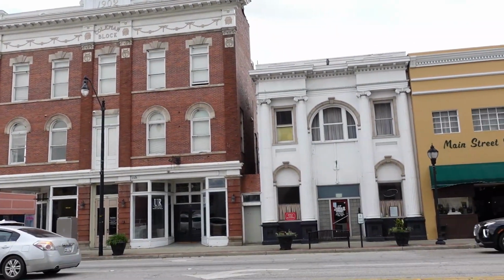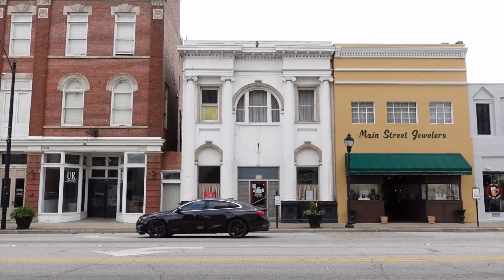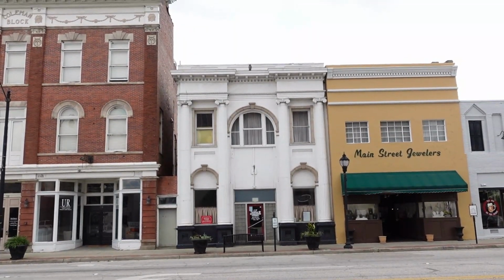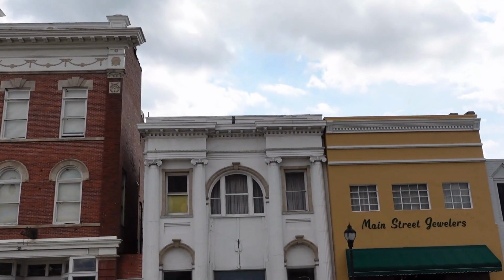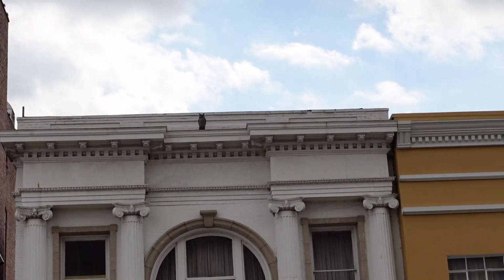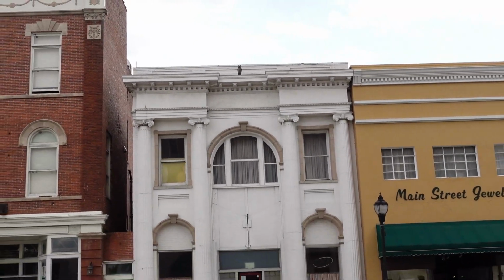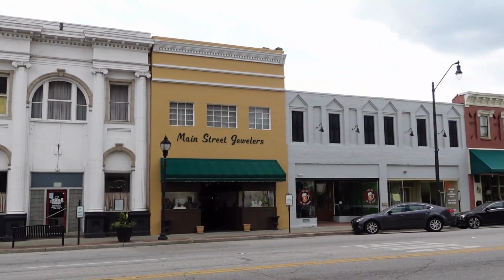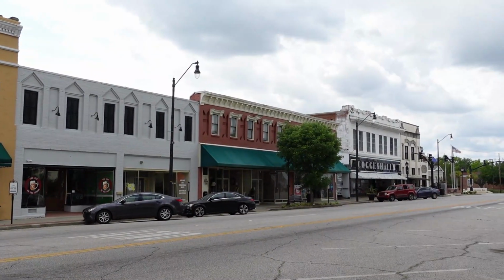Right next to the Coleman Building is another building that's got some pretty interesting architecture. These columns up the front. What an owl over the top. I'm gonna wager a bet that this was a bank. I may be wrong. A lot of other old buildings down the main street.